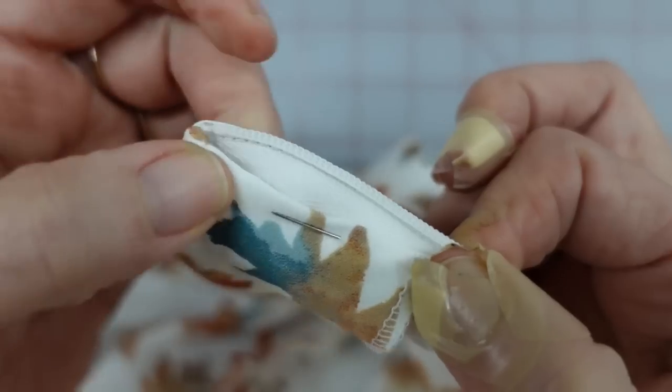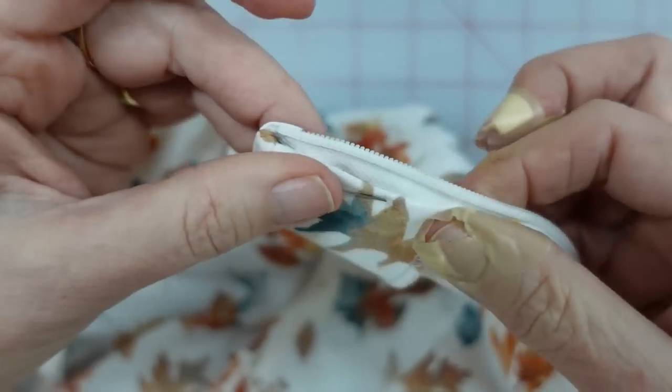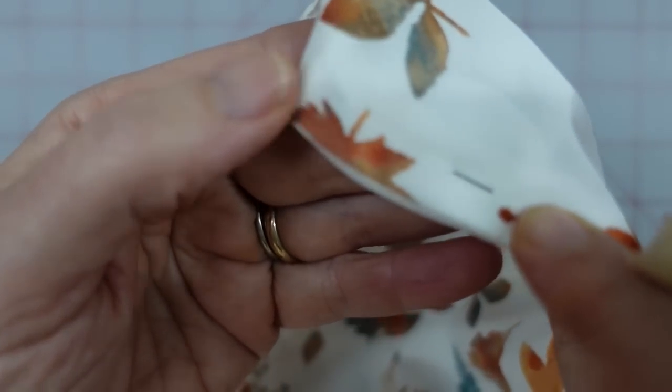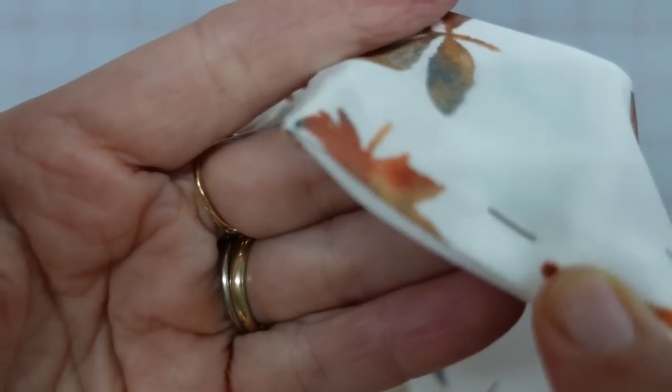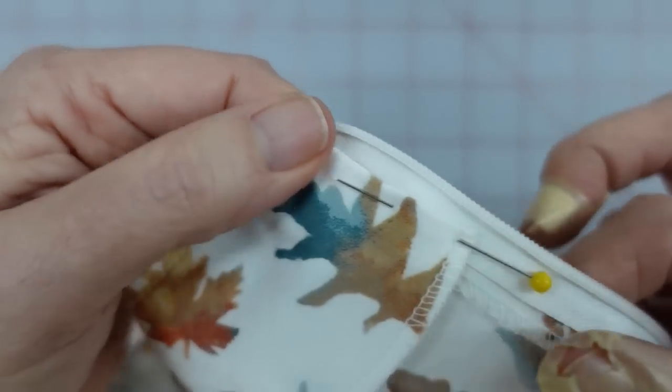I'm keeping it far enough from that coil edge that it's not going to get tangled up or bind or anything in there. I don't know why my camera's not focusing well today, but that is how we're going to do it. I will be right back after I have this side stitched in.